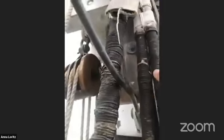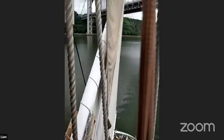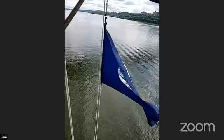All right. So here we are at what's called the crosstrees. I'm trying to lean back so you can see here. There are these white pieces of wood above me. So this is pretty high.